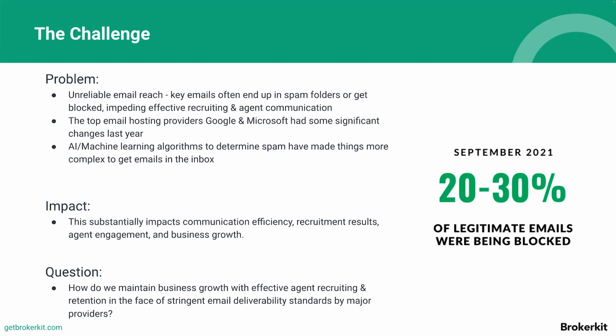Back in September of 2021, 20 to 30% of legitimate emails were being blocked. This was a big deal then, but it's even harder now because we have top providers like Google and Microsoft changing big things in the last year. And also we have AI and machine learning. They're coming in and they have algorithms that are saying, this isn't a legit email, and they're going to spam or they're getting blocked. So it's a new game. There are new rules and there's a lot of moving pieces to this.